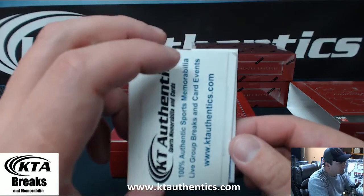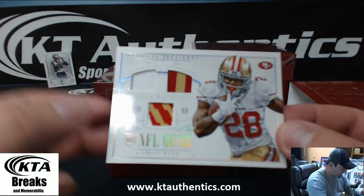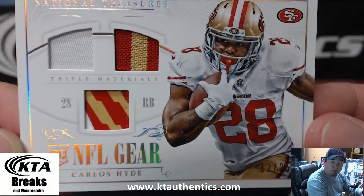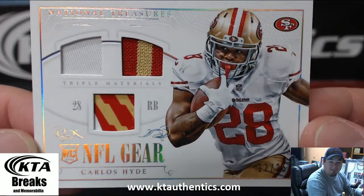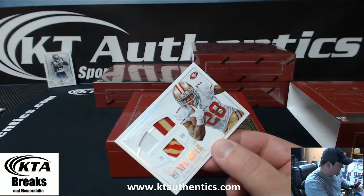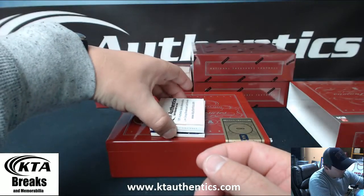Next one is... Sick, 12 of 25. Looks like we have jersey, band, and glove. Look at that thing. 12 of 25. No, he was talking about Malcolm Butler. For the San Francisco 49ers, and I believe this goes to Devaro. All right, skip that one.